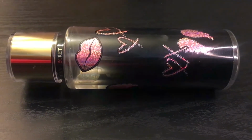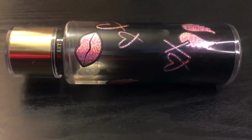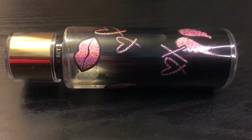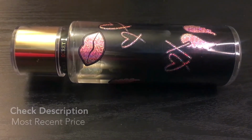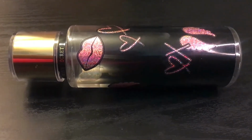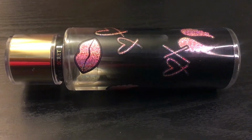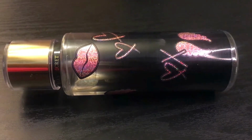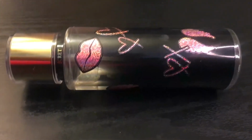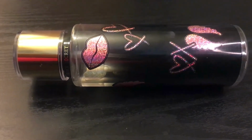The smell's obviously not going to last because it's a mist. It's not that expensive in my opinion for a Victoria's Secret perfume. It costs about what you guys would think it would cost. And I am a very big person when it comes to the way products are marketed. This product honestly is one of my favorite products. I love it. Not even aside from the smell, the way the bottle is marketed is very cool.